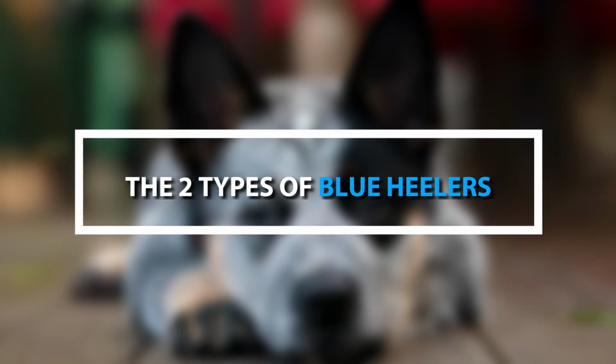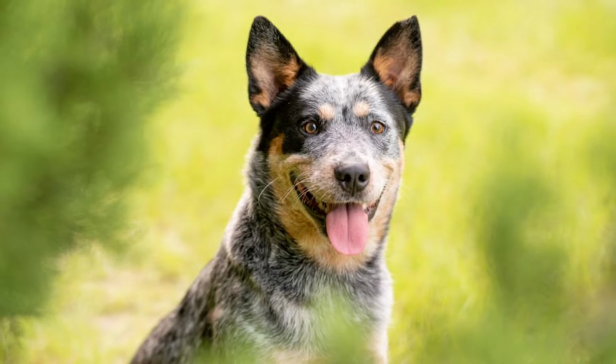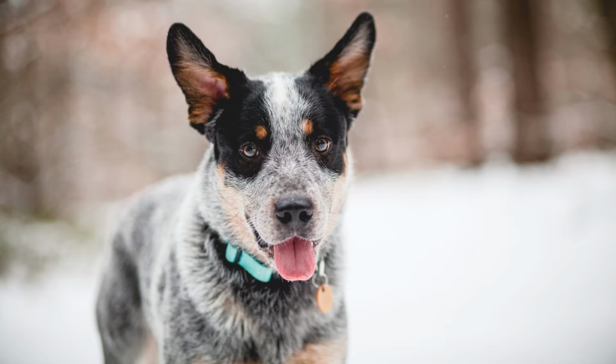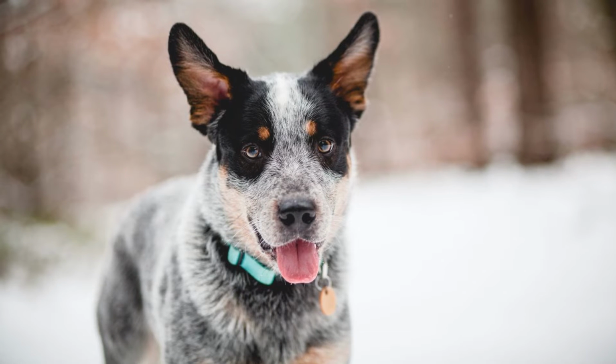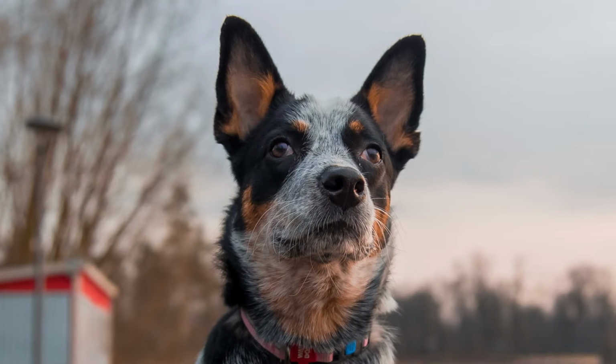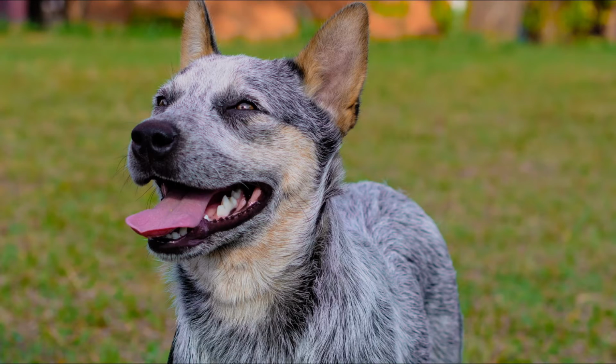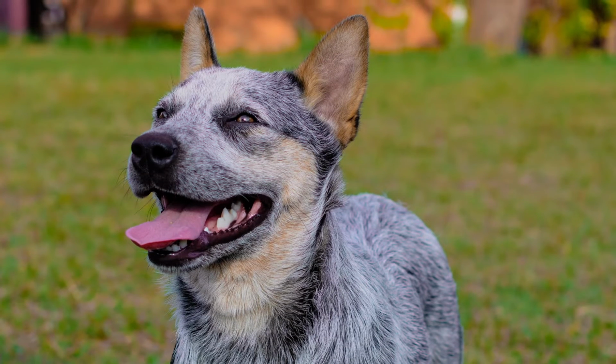Did you know that there's actually two types of blue heelers? It goes back to how they were created, how they were bred to create a loving, intense, tireless working dog that we know today. Today, there still are two separate blue heeler breeds, but you can't really tell the difference because they were created so similarly from two different people that didn't even know each other.